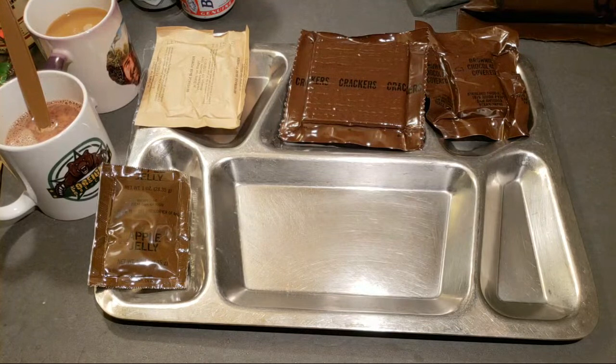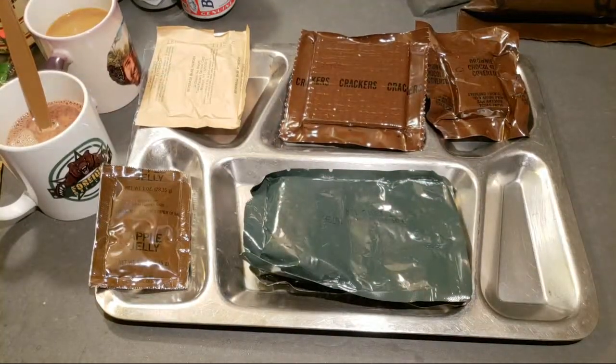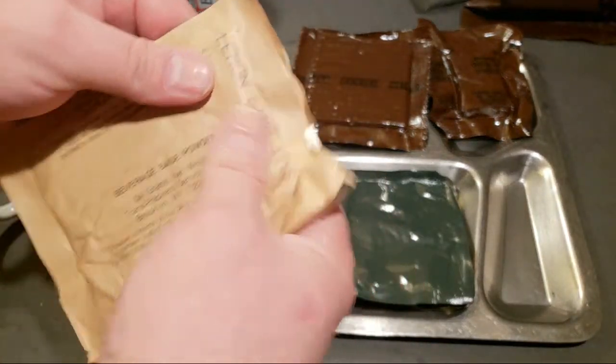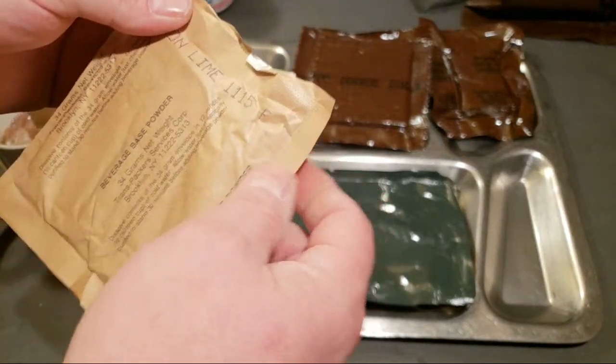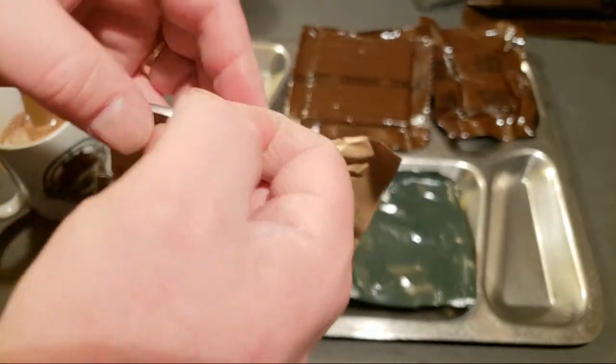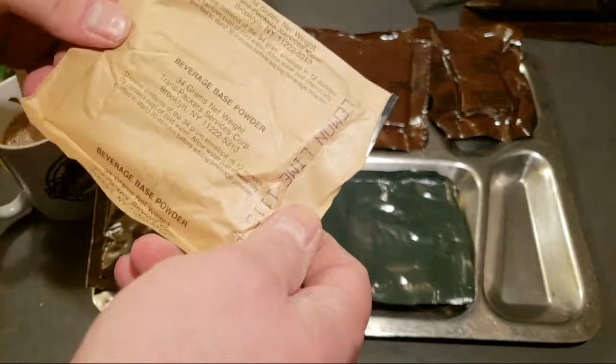On, kitty. There we go. Let's get on to the rest of this. I want to look at this. Lemon lime. Lemon lime taffy? That's what it's going to end up being. It's not going to be, I mean, it's... How do I want to open this?